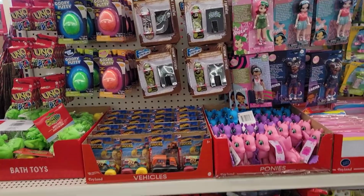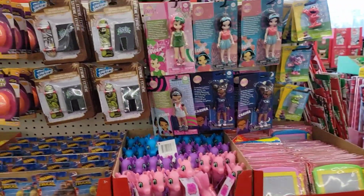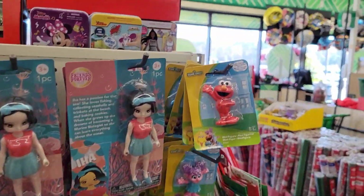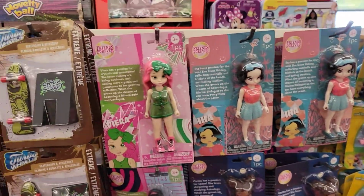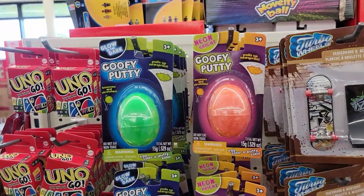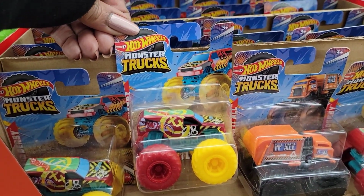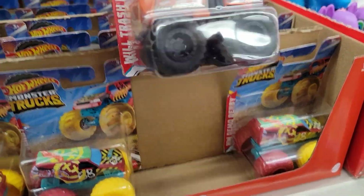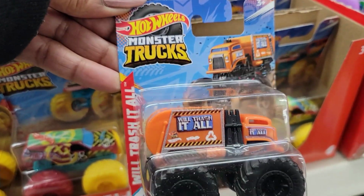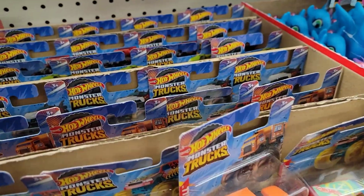Now I'm going to try to stand back and let you see this whole display of toys that they have out here for the kids. They've got the Sesame Street, the Forever Friends, the Turbo Wheels, Goofy Putty, Uno. Oh, here's some Hot Wheels. I think I showed you guys these before. These are really cute. So I'm finally seeing some Hot Wheels. I was trying to think of the name of it, but yeah, we've seen all these.